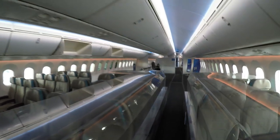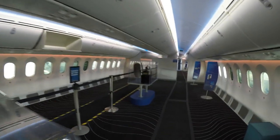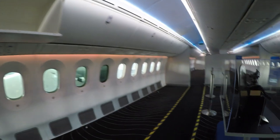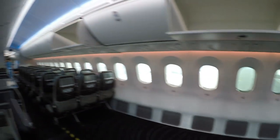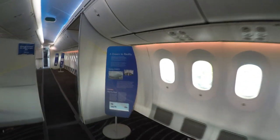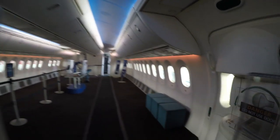And you know, I've flown in big planes, but this Dreamliner is really fancy. And it really lets you see how big these planes are when they don't have all the seats in them. You realize how large these structures are. And there's the NASA plane out there through that window.